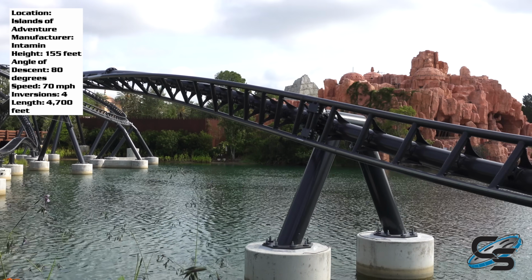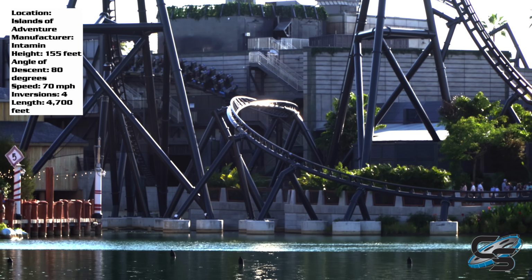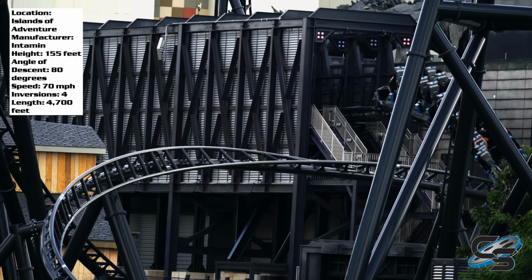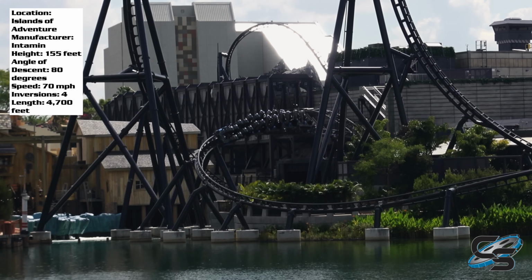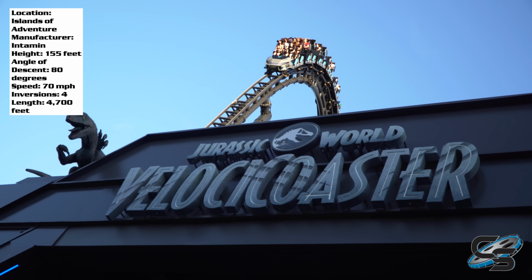But as great as that moment is, it's not like VelociCoaster is immediately over after that. There's one more rapid fire twist before you hit the brake run, and this is not a moment that should be overshadowed. It's an extremely fast-paced turn, really whippy. It throws you into the brakes. This ride is non-stop, crazy from start to finish.